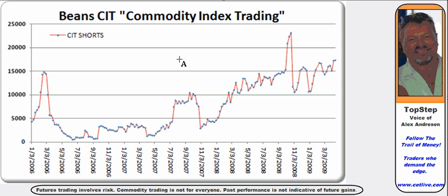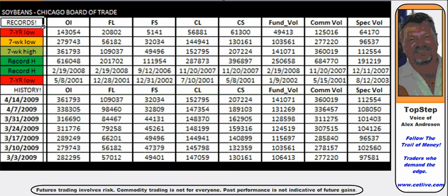Now there's also the short funds. Now they don't have near the numbers, actually one less digit, which is huge. But you can see that they've been adding to their shorts. So a little bit of a battle there between the fund longs and fund shorts. Let's go to the CFTC numbers, the actual numbers.